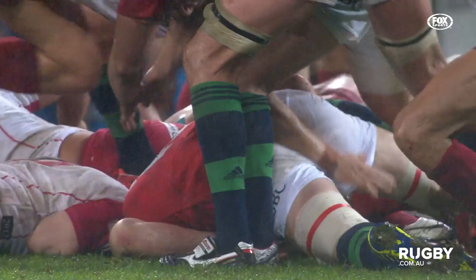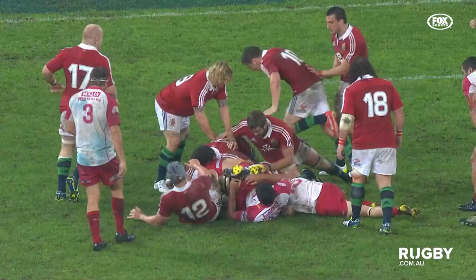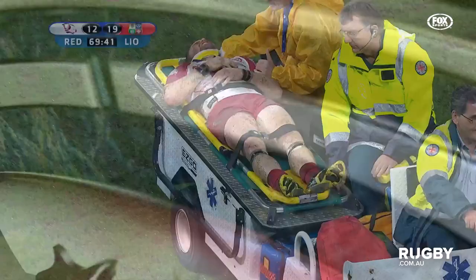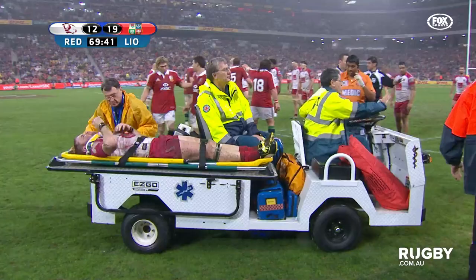He's going in awkwardly there. Oh, maybe a stomp on the back of the head, unfortunately. Yeah, the big number 18, Adam Jones, landing on top of him there. He's giving the thumbs up, which is always a good sign. So there's still time here for the Queensland Reds.